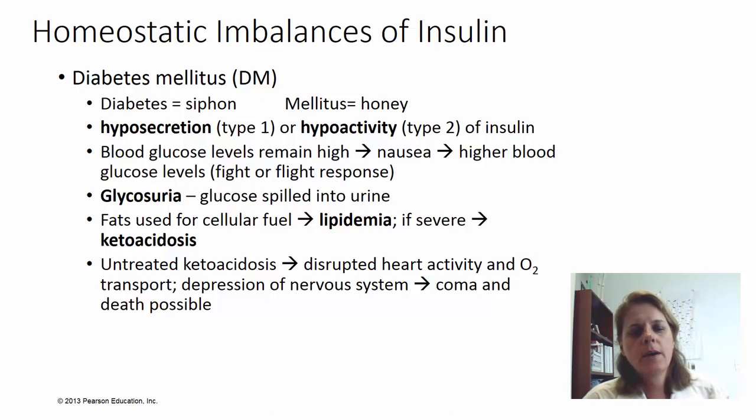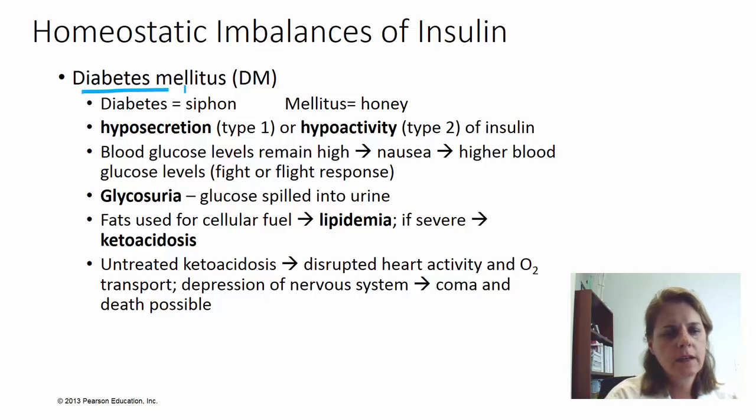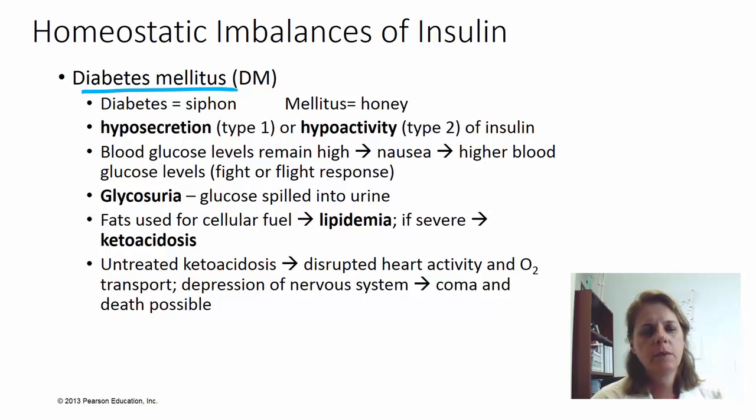All right, so let's talk about some problems with insulin. I don't really talk about the glucagon issue. We'll mostly focus on insulin. We'll have some case studies for you to look at and talk about. When you have a homeostatic imbalance of insulin, the thing that most of us hear about is diabetes, and that's diabetes mellitus. Some people say it one way, I say it another. There are probably several different ways to say it.